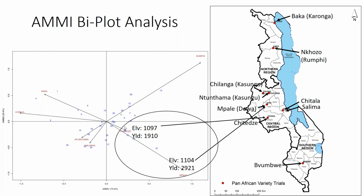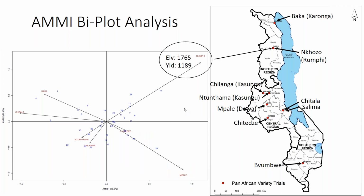Chitezi and Mapale, the lines are at a similar angle, so it suggests they're grouping together. Again, these two environments are geographically close to each other. The Mapale line is much further out than Chitezi, which suggests there's a little more uniqueness in the Mapale environment. That's probably because we had such high yields at that location, and as Florence said, we have irrigation there, which probably gives us a unique environment. Finally, we have the Romphi environment, which clusters very differently from all the other environments. So again, this is somewhat of a unique environment, and the varieties are performing uniquely there.